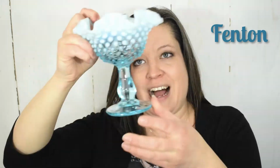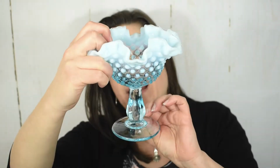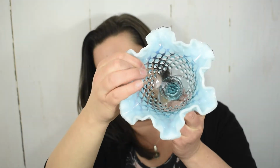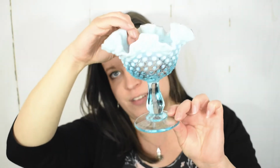The first thing I decided to get was this Fenton compote. I actually have a very similar version of this compote in the same color, and I like to get things in pairs whenever possible. This is the aqua color with the opalescent edges, and it's just a crimped candy dish compote, and I just love this color. And like I said, I already have one, so now I have a pair.